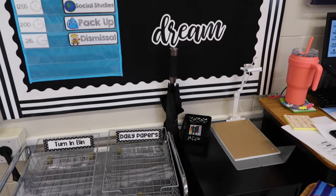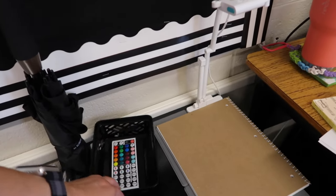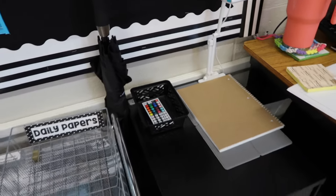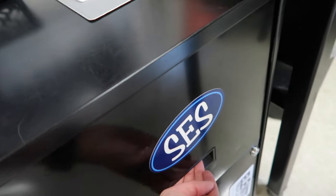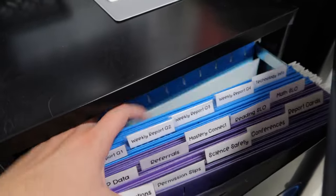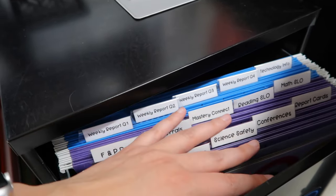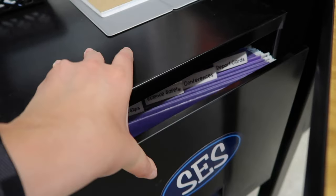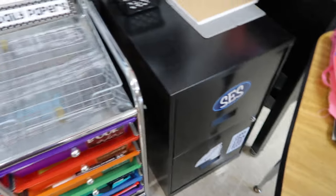And then I have my document camera. And then this little basket holds a remote for the LED lights and for my Promethean board. And then I do have a filing cabinet. It's a little bit hard to get to because I had to change my drawers, but this houses things that I'll need for the year, things that I only need to keep for a year for documentation, but not most of my resources that are all digital now. And then down there in the second drawer is just paper.